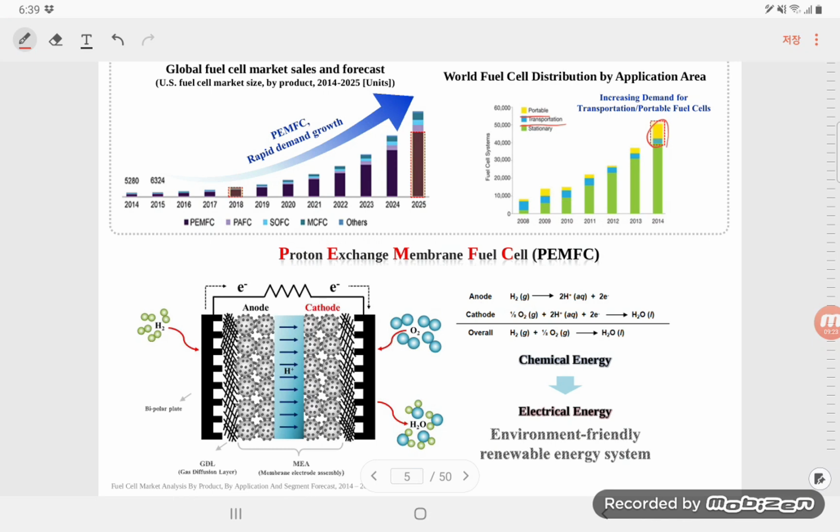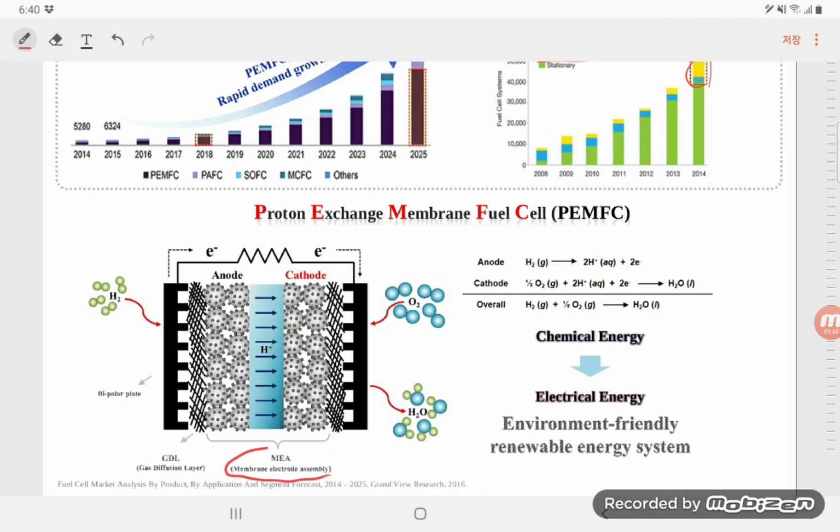So this is because the operating temperature of PEMFC is very low, under 100 degrees Celsius, and it is possible to make it lightweight. Okay, then let me briefly explain how it works. A PEMFC consists of membrane electrode assembly in the center. We call this one MEA. And gas diffusion layer, GDL, and bipolar plate. This includes the flow field. There are so many types of this flow field, and we will cover it in the mass transport or system design part.